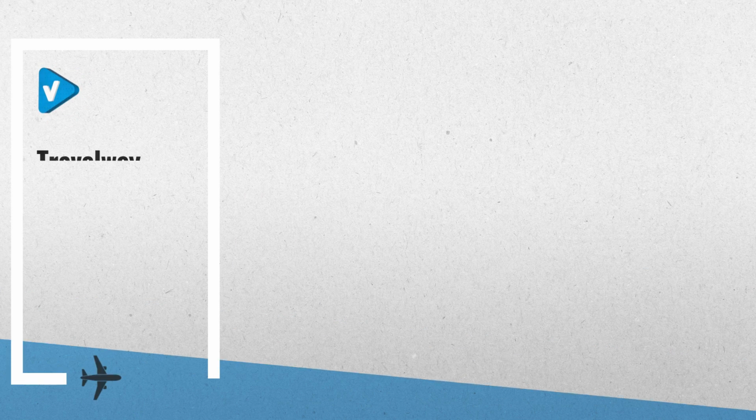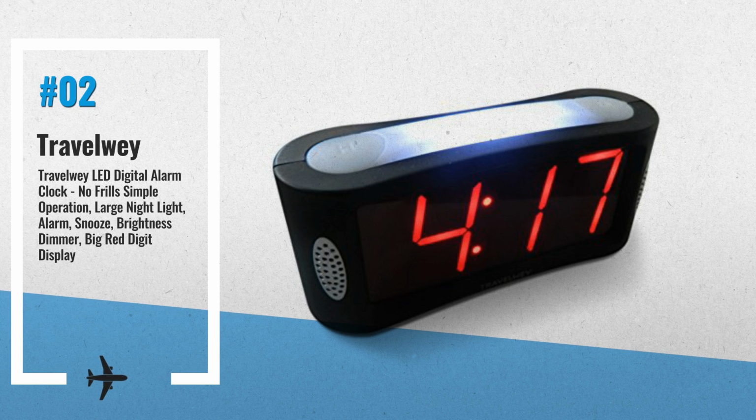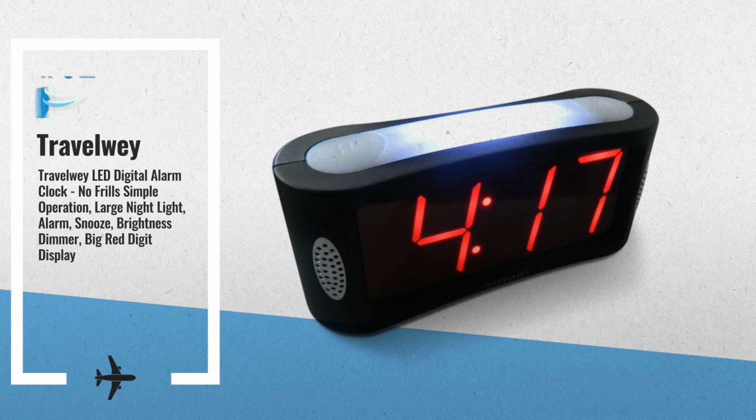Number 2, the clock has been designed with absolute simplicity in mind, and you will have no problem whatsoever operating it. Easy for children, seniors and the elderly, by Travelwey.